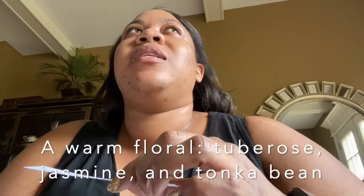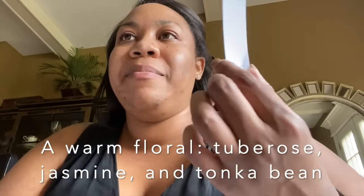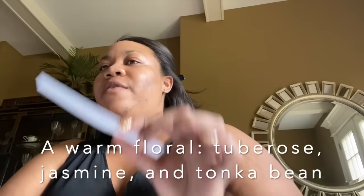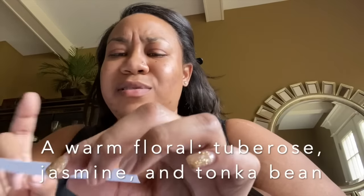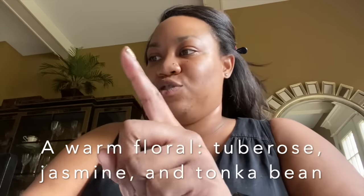It smells like fresh, fruity, and a little androgynous. I feel like I could smell a man wearing this. I don't know. I really like this. It's kind of fresh. I'll have to put the notes on the screen. It's a nice scent, but it borderlines androgynous, which I love as I'm getting older.